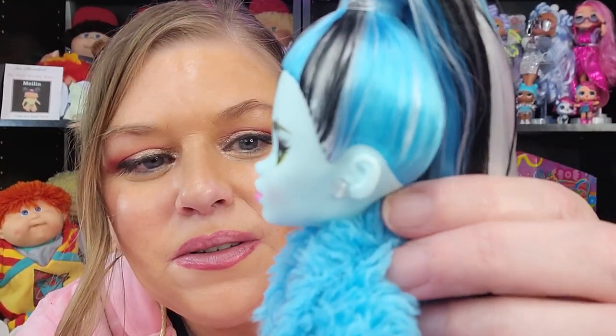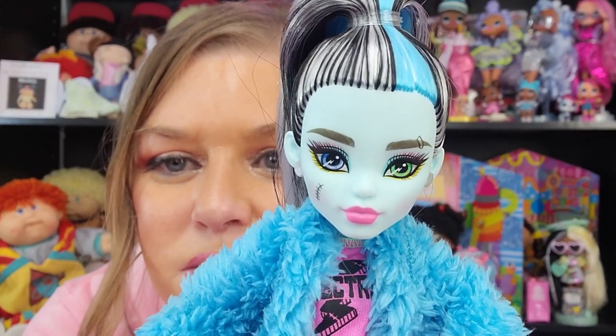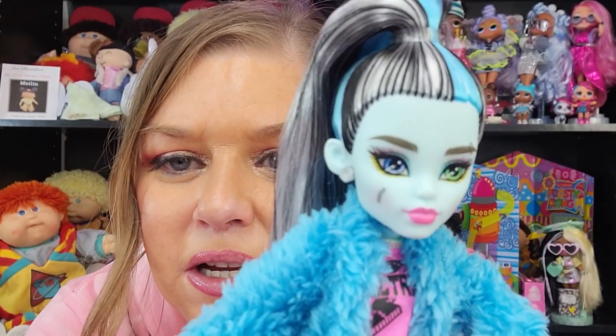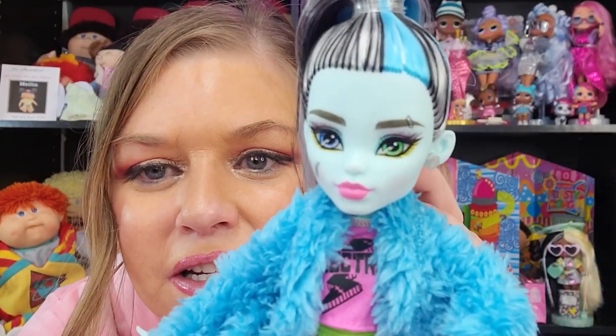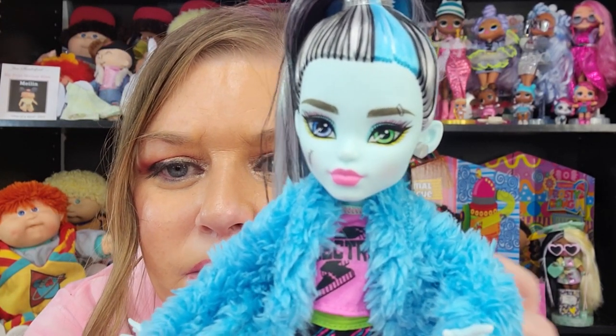And okay, looks like she has some little silver studded earrings. Look how pretty the makeup is. And Frankie has two different color eyes, so she has a bluish purple almost on one, and then the other one is green. She has her little stitches right here on her face. Pretty iconic. I like the lip color that they use for her. It just goes so nicely with everything, like a really soft pink.